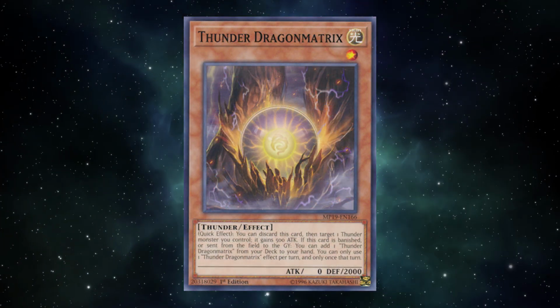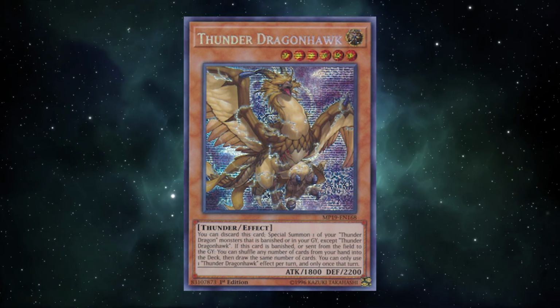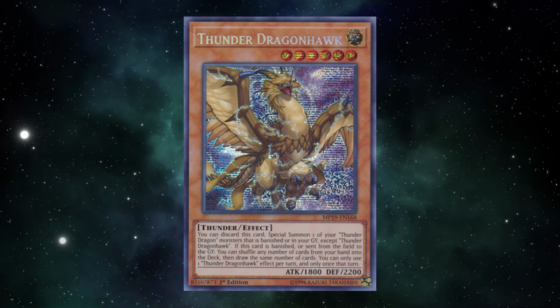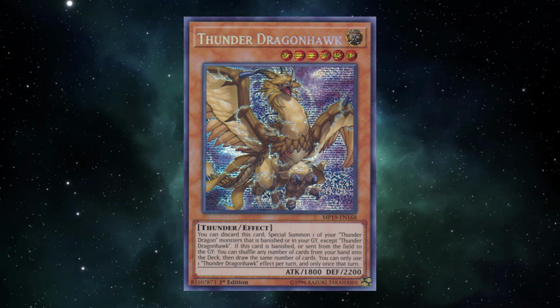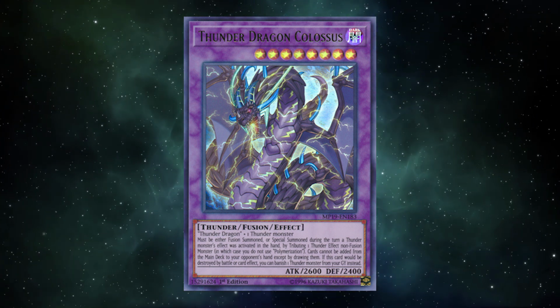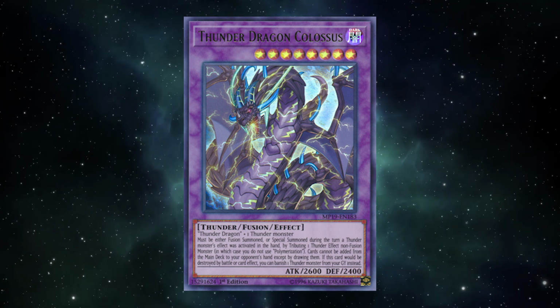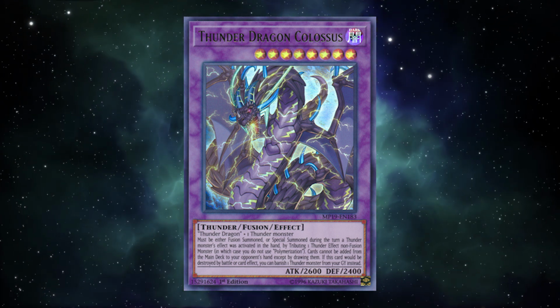And I'm actually not mentioning Thunder Dragon Hawk's effect, because when it's sent from the field to the grave, it mulligans some of your hand, and that sucks and no one uses it for that, so who cares? Which means that just about every Thunder Dragon monster is great to use as either the discard or as the material for the summon of Colossus, whichever is better or easier for the player to do.